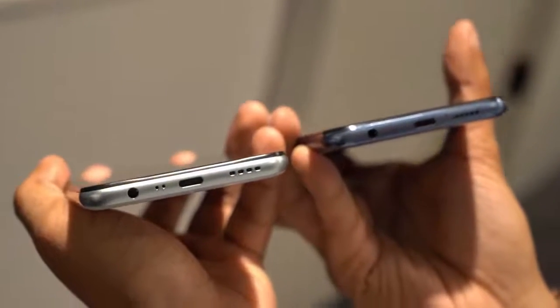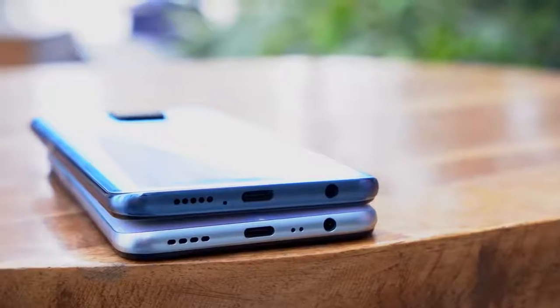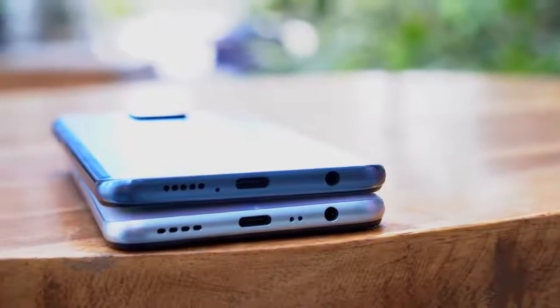Now, when you're looking at the other design parameters of both the phones, you get a Type-C port at the bottom, which is flanked on either side by a 3.5mm headphone jack and a speaker grill. Plus, you also get a proper triple slot for 2 SIM cards and a micro SD card as well.